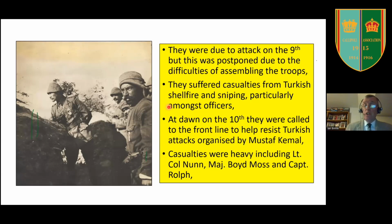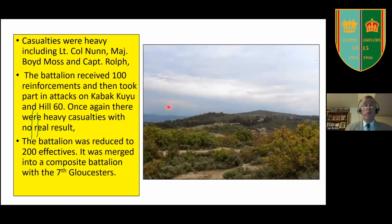At dawn on the 10th, they were called to the front line to help resist Turkish attacks organised by Mustafa Kemal. Casualties were very heavy, including Lieutenant Colonel Nunn. And Chris Finney, who's here, is a descendant, a relative of Lieutenant Colonel Nunn, Major Boyd Noss, and Captain Ralph. I mention those because they're mentioned on the windows of Worcester Cathedral.